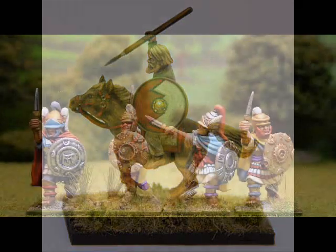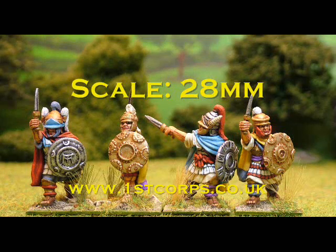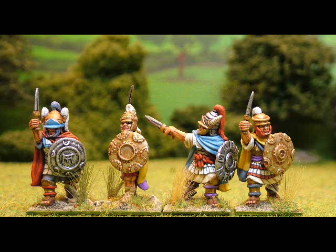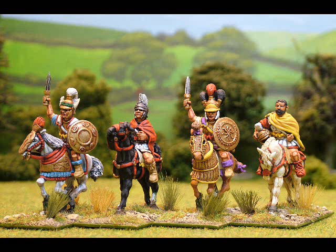On to number 2, and back to a range we featured in an earlier show. These are First Corps Successor range. Earlier we featured their cavalry, this time around we feature the command units, both the foot and the mounted versions. And these are simply first class. Really do like these figures. Well sculpted, well posed, full of character. Very impressed with this release from First Corps.